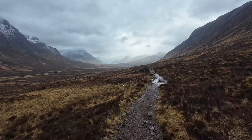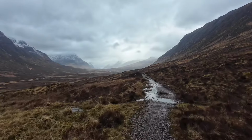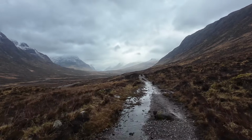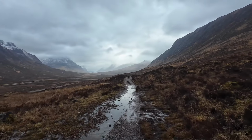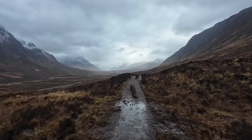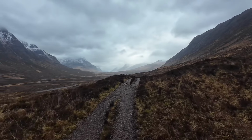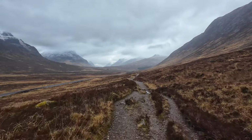Iconic view. This is just so beautiful. Views like this and the moodiness and the fog and also the rain and the brownish colors, that's why I love Scotland so much. It has just its own kind of beauty. It's rugged and harsh and remote, but still there's something, in my opinion, really special about it.